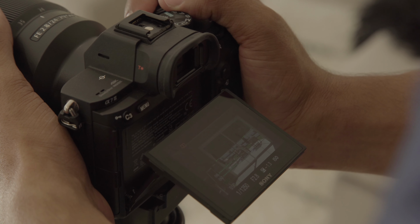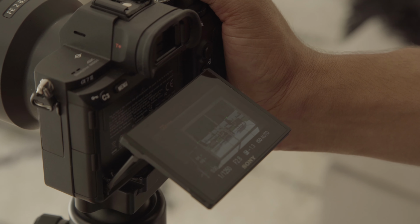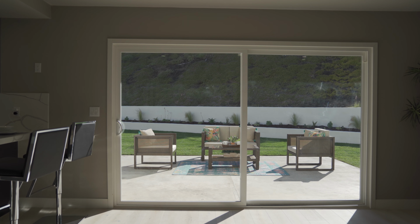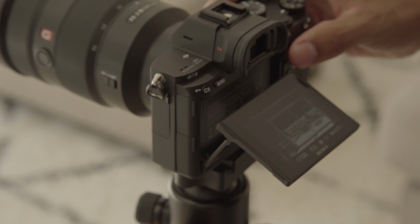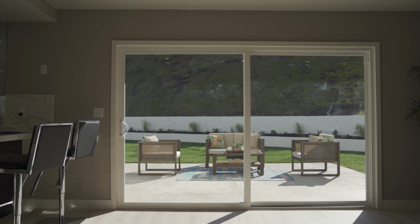So I wanna make sure all my lines are straight, both vertically and horizontally. So that's what I'm doing here, making sure everything's lined up. Once I get that stuff straight, I'm going to go ahead and lock it in. So there we are, we're locked in nicely. I'm exposed for the outside, I'm focused on the outside. I will go ahead and hit record right here.